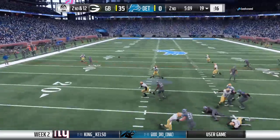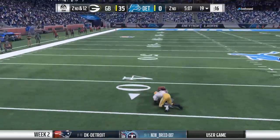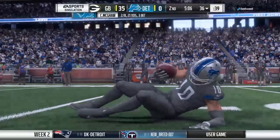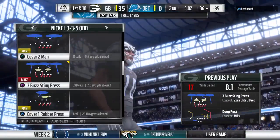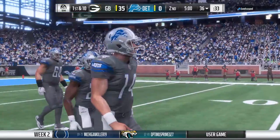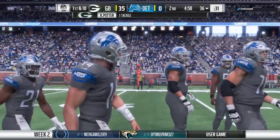They'll look to throw. Completes it to the rookie from North Carolina, Ryan Switzer. And they're able to get this one across the 35. And give him 17 yards that time as that'll move the chains.